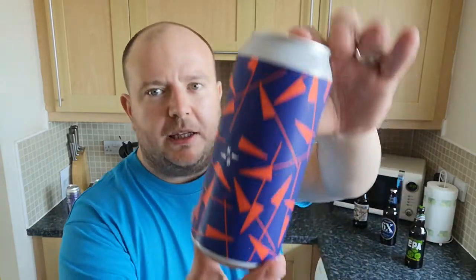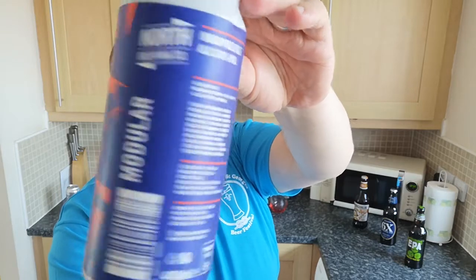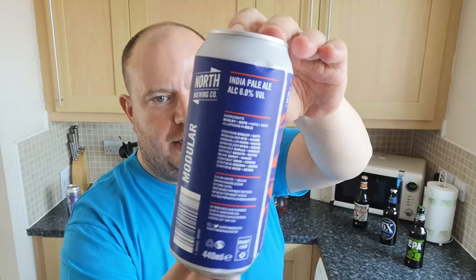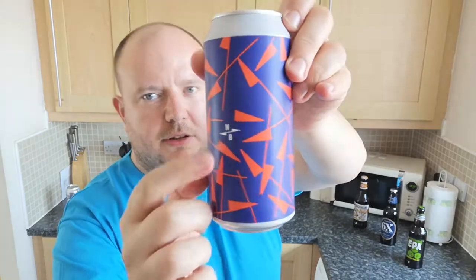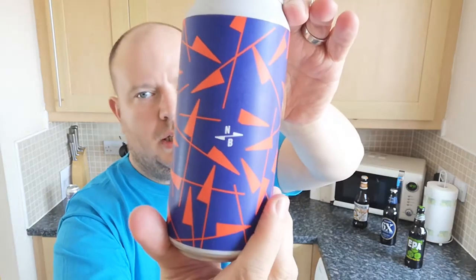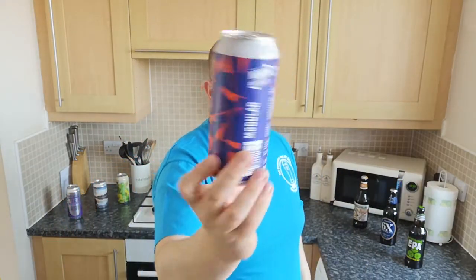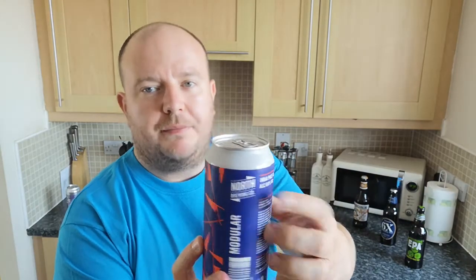So from North Brewing, there is your can. It's a bit dented. It's called Modular. And it's an India Pale Ale IPA, 6% on the ABV. A lot of the North beers, it just literally says the N and then a slash or a lightning strike or something, and then the B underneath, North Brewing. So that's their logo, and that's their actual proper logo with the name in. So if you do see this, quite recognisable branding, that and that.